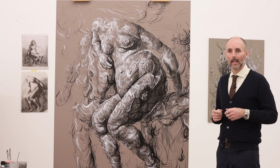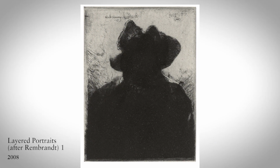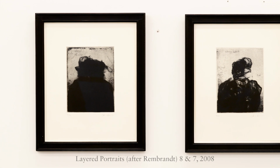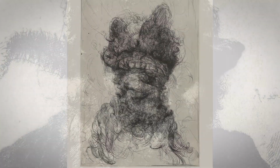In 2008, I made a series of etchings that took Rembrandt's portrait etchings, changed their scales and layered them one on top of each other. I wanted to create this idea that you were seeing too much of the world. You were seeing maybe 7 or 10 etchings all at once.